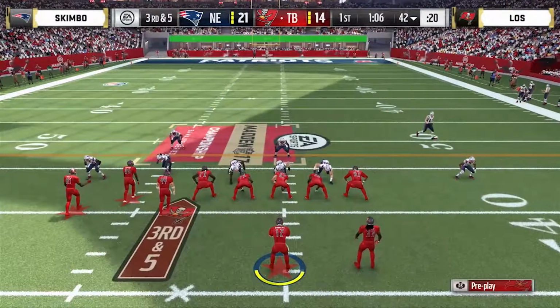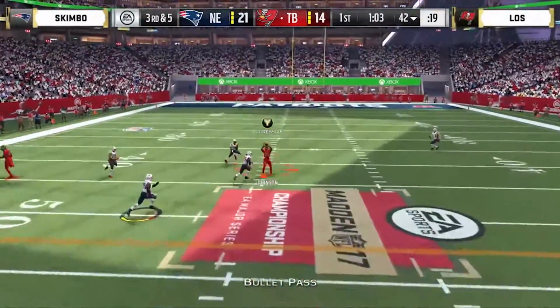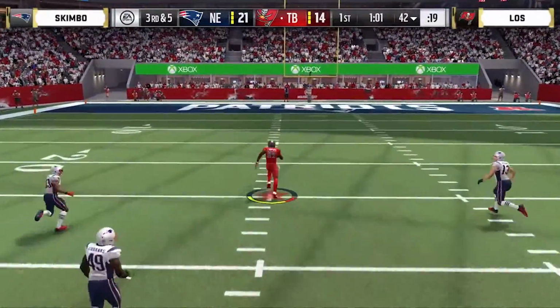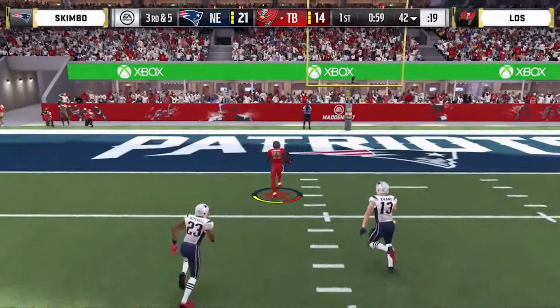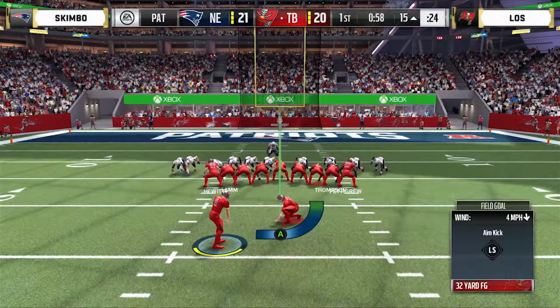Bucks will come out with the same formation, trips to the left, takes the snap. Rodgers looking, looks left, throws, oh, slant pattern over the middle to Chad Johnson. He's at the 20, 15, 10, 5, and he dives for the end zone. Touchdown, Tampa Bay. 58 yards on the slant pattern. And the Buccaneers are an extra point away from tying this game at 21.